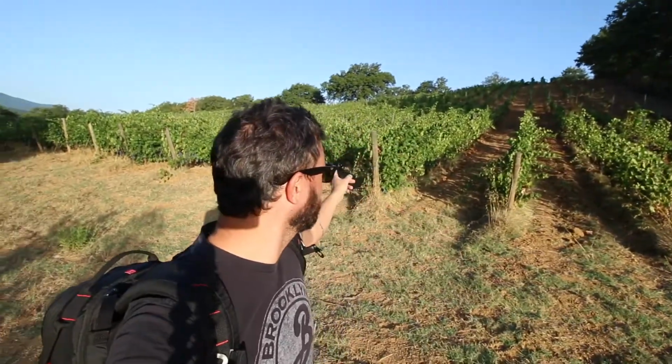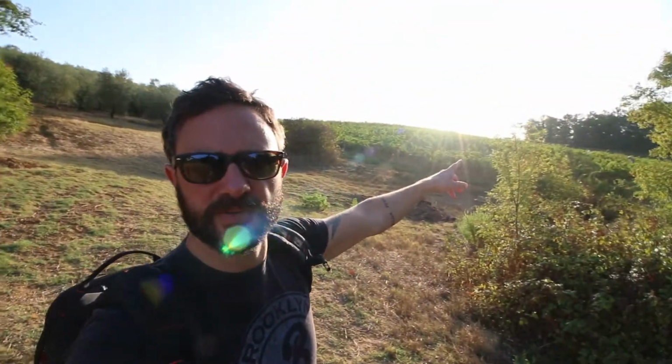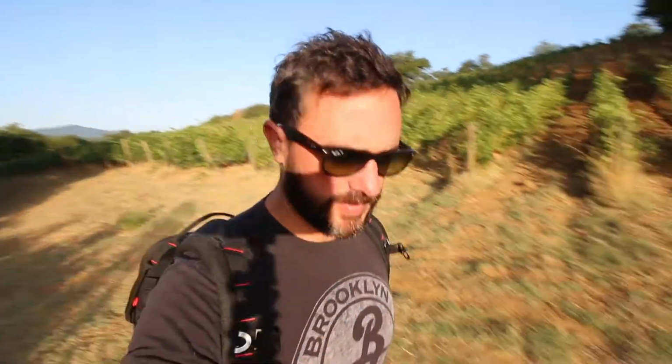Yep. So we just arrived at Civettaio. You can see behind us. Forgive the shadows. These guys are harvesting their Merlot today. You see up on the hill, you probably can't see them, but they're up on the hill harvesting now. So we're going to go and see the guys bring in the Merlot.